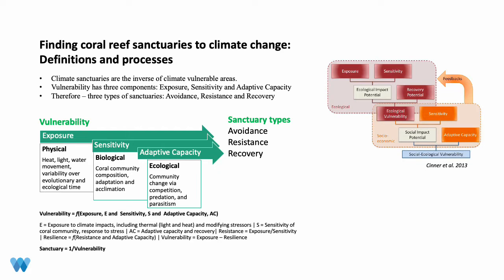Another is resistance, where the vulnerability is measured as sensitivity. This is essentially a biological metric. It has to do with the coral as a holobiont, the community of organisms associated with the coral, and in many ways the evolutionary history that's produced that particular holobiont and its ability to adapt or resist environmental disturbances or exposure.